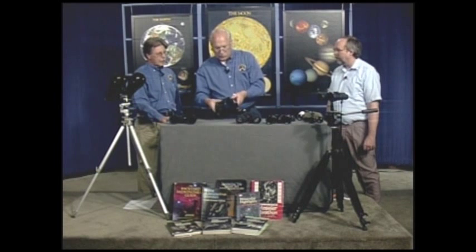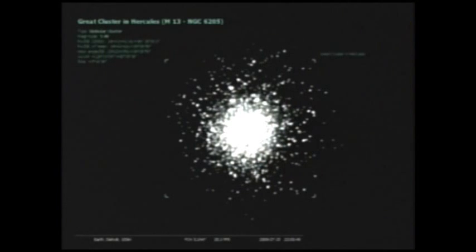So these were 12 by 50s, and these had a 5.5 degree field of view. I noticed too, when you're going up in magnification, in power, the field of view gets smaller and smaller. Yeah, that's a limit of optics. You can't have both high power and wide field of view. And as we mentioned at the beginning, in a telescope, you rarely ever get anything wider than a degree and a half, 2 degrees field of view. So all these binoculars, every one of these had much wider fields of view.